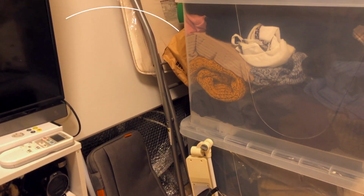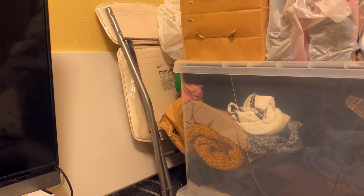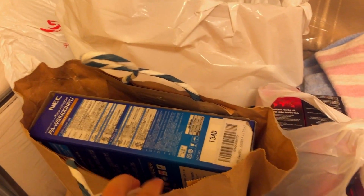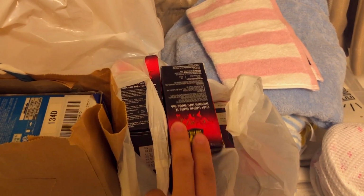Here are the table and the chair that came with the room, but there's no space, so I'm not using them. I'm not using the small TV, so I'm putting it there as well. Here are some stuff that I'm going to give away, and these are the clothes that I don't use anymore and plan to give to recycle shop, and a lot of towels that I'm having here. I thought I would get all of this out first before I show you guys my room, but then I don't really know when that will happen, so yeah, bear with me.